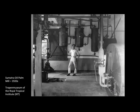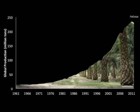So this is an example of a Sumatran oil palm mill in the 1920s. The oil palm was introduced into Southeast Asia in the early 1900s, and it was developed into these plantations by the Dutch and by the British. Since that time, it has expanded fairly rapidly, about 25-fold, so that today we produce 250 million tons of palm oil each year. And there's been a particular growth in palm oil production since the early 1990s.